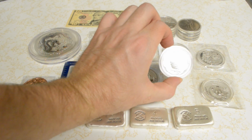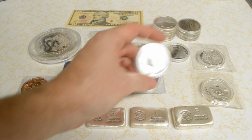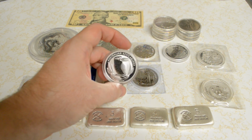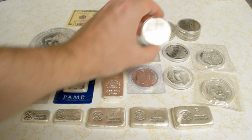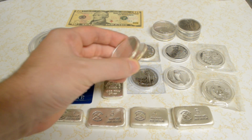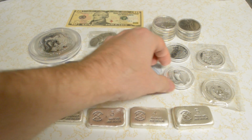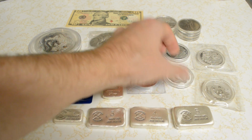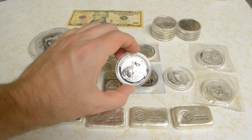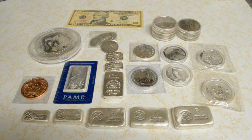We have the Australian Kookaburra from the Perth Mint. They come out with a different design every year, unlike the U.S. Eagles, which look the same every year. They just have a different date on them. Every once in a while they have a little mint mark that changes. Kookaburra design pretty much changes every year as far as I know. Same with their koala coin. The art changes every year, so it's kind of interesting.